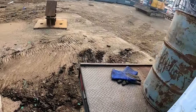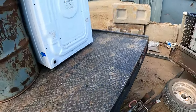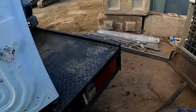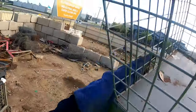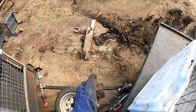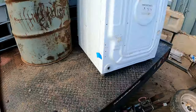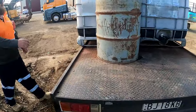Alright, get this off. I'm not worrying about the drum. They can deal with that. Definitely not moving that. That's a heavy thing, that. We decided not to hang on to these things. The casters were falling off and all of that. Right, that's all stuck in there. If I can get down there, I'll drive down there. Yeah, sure. That's bloody heavy, that thing.